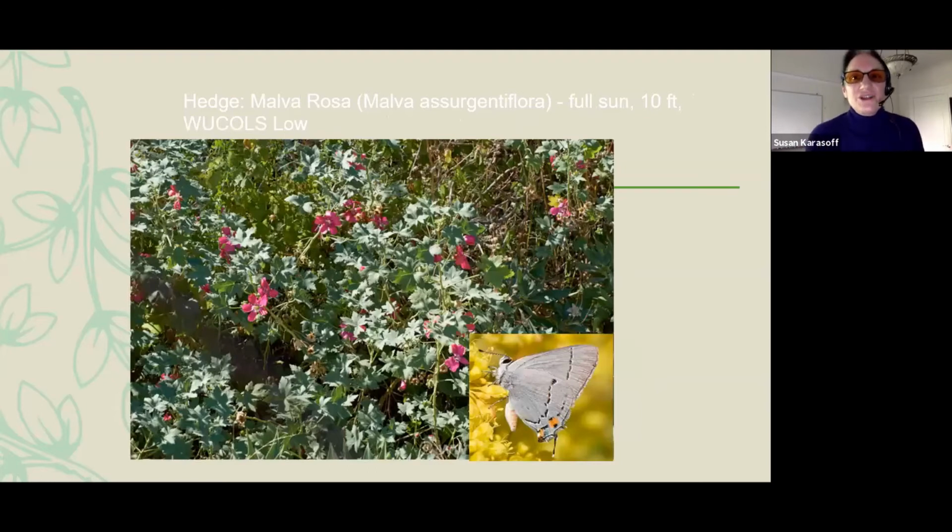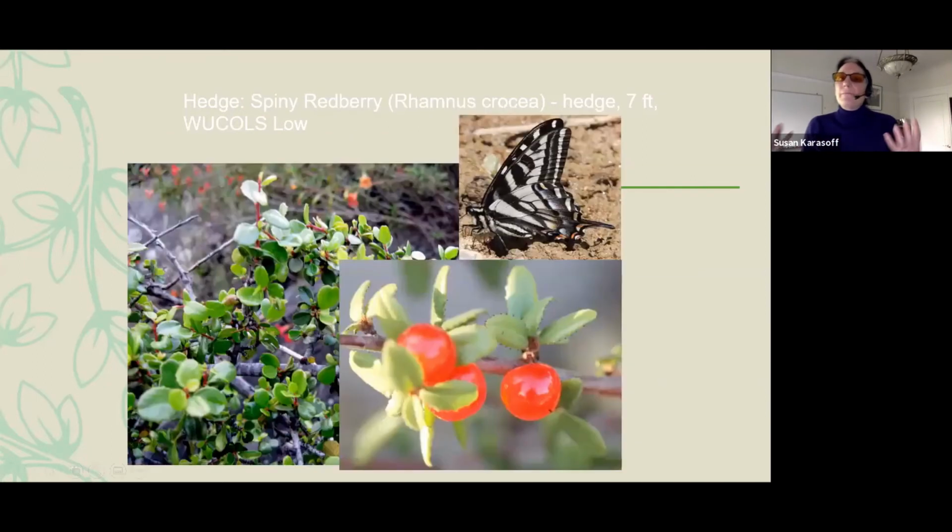Mm-hmm. So this hedge is Malvarosa. It grows quickly. It likes full sun, about 10 foot by 10 foot, and it's the butterfly larval plant for the lovely gray hairstreak butterflies. All of these plants are not only necessarily feeding the adult butterflies, but they're feeding the caterpillars, so it's wonderful.